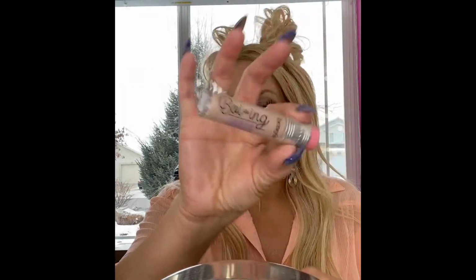Okay, we're going to do two different things. I'm going to do one side of my face with a cream and a powder, and then the other side. So if you don't have cream and you don't have powder, don't panic. It's going to be okay, right? We're going to go in with Benefit Boing concealer, and this is the number 4.